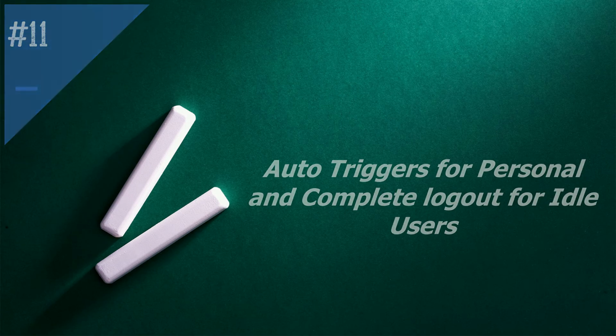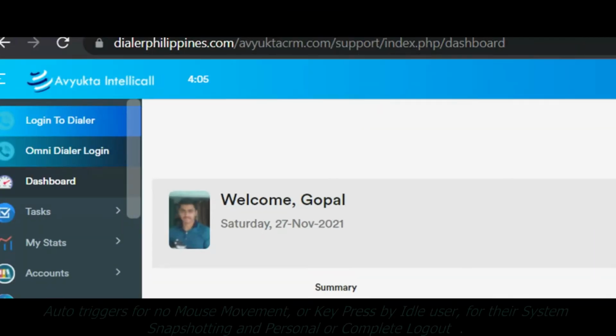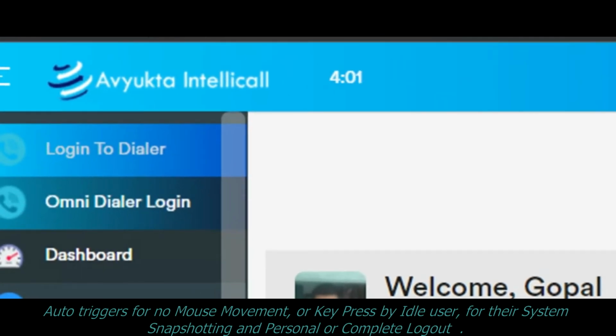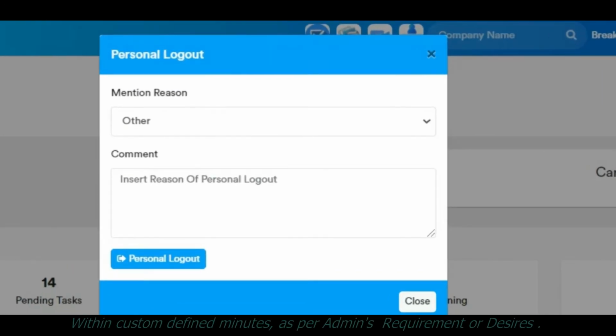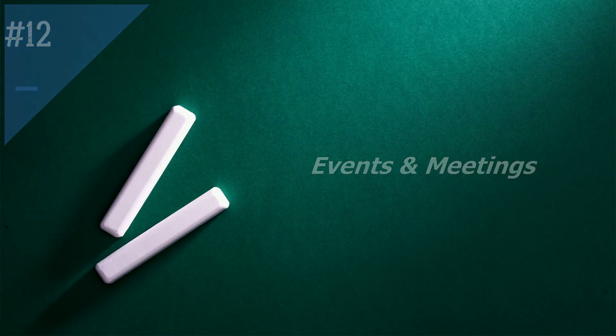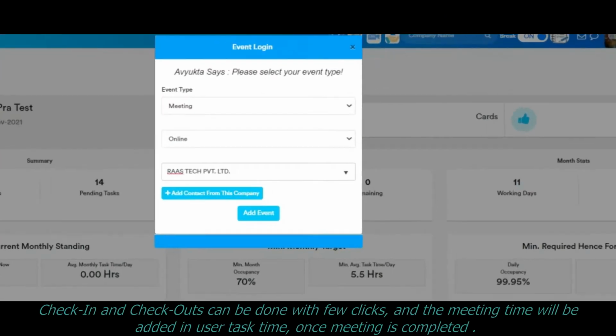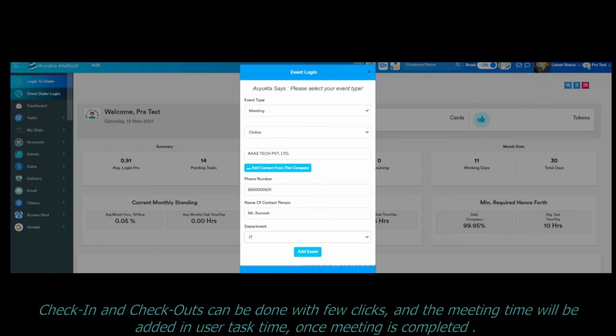Auto-triggers for personal and complete logouts for idle users, auto-triggers for no mouse movement or key press by an idle user, for their system snapshotting and personal or complete logout, within custom-defined minutes, as per the admin's requirement or desires. Events and meetings. Check-ins and check-outs can be done with a few clicks, and the meeting time will be added to user task time once the meeting is completed.